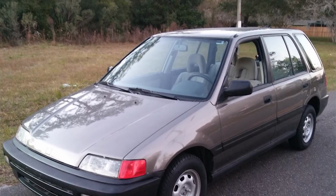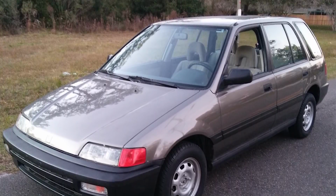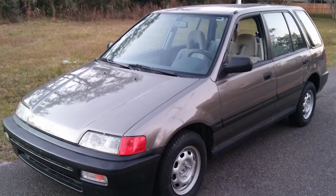Now, just for some context, I do have a ton of experience driving a manual transmission car. I've been driving manual transmission since I was 15 years old. So I've been driving manual for 15 years. Half my life I've been in manual transmission cars. My first manual transmission car was a 1990 Honda Civic wagon. It was a gray one, and it was an awesome car. From then on, it was manual transmission or bust.